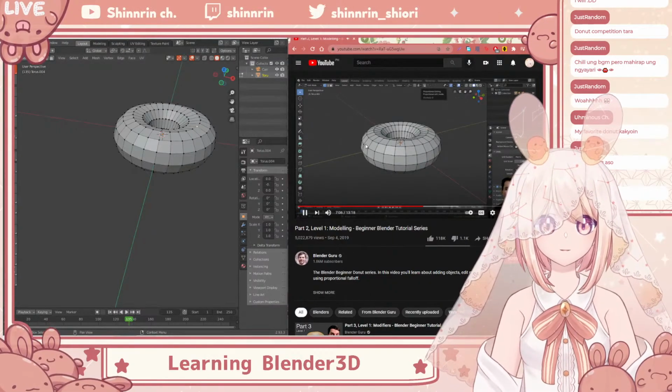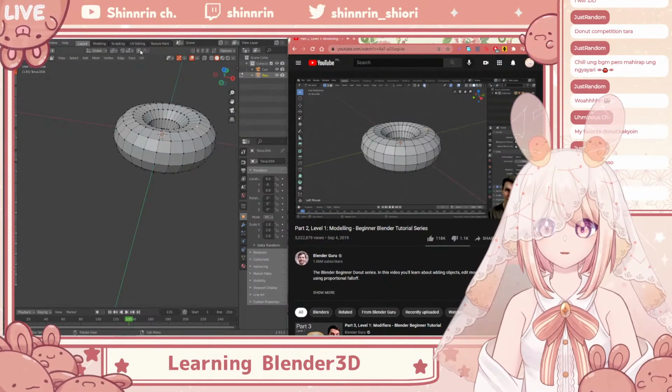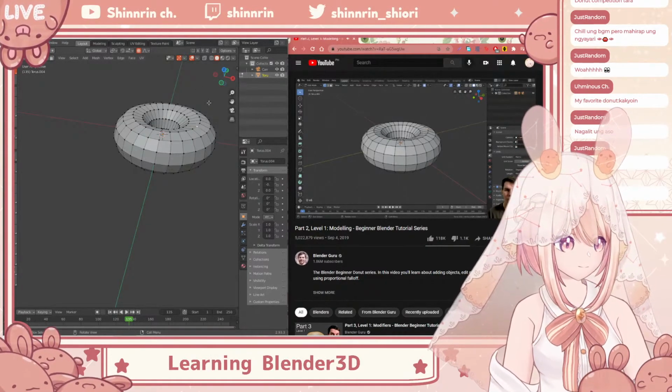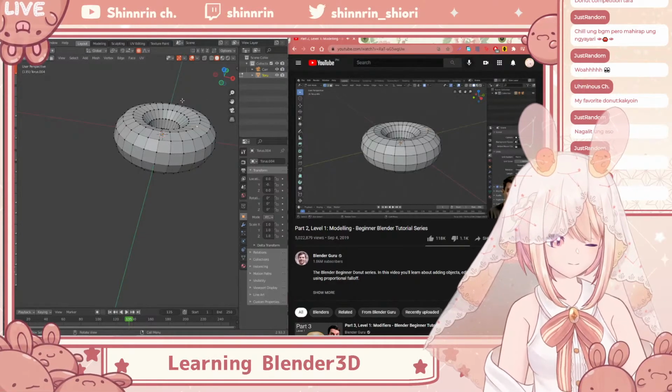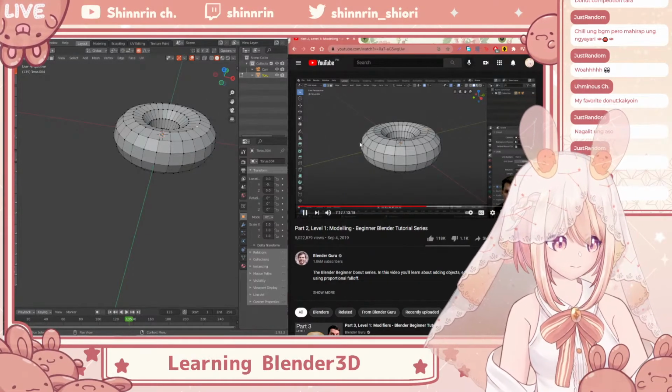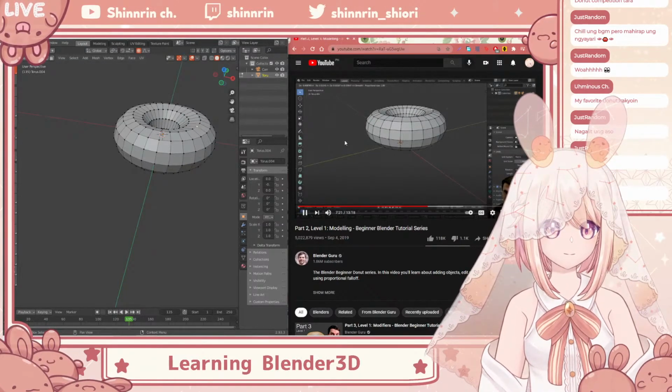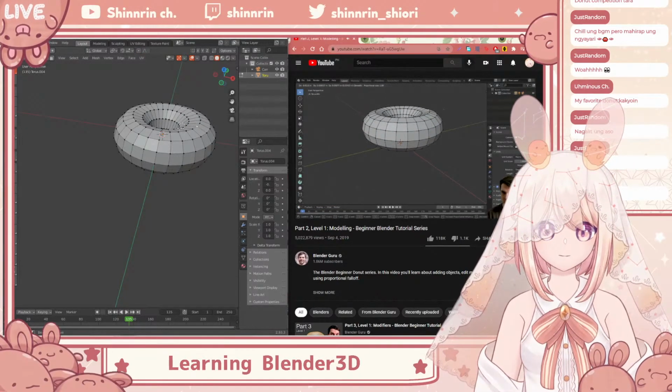It's proportional editing. At the top of the screen there's a little button, or the hotkey for that is O to turn that on and off. And then when I do that, if I use the same shortcut, G, to move this one vertex, you'll see that as I move it, the rest of the donut comes with it. But it only looks like the whole donut's coming with it.